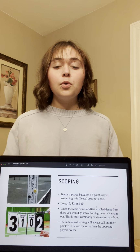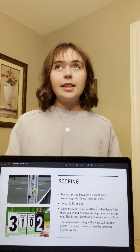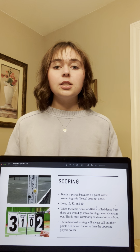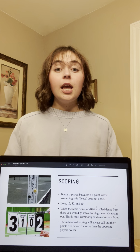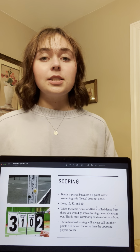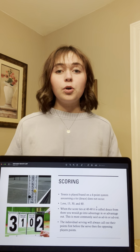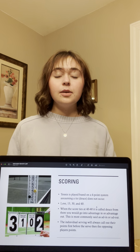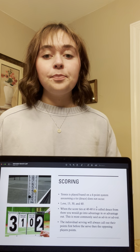So we have a point system where we do 2 sets of 6 or 1 set of 8. I think it's Tennessee that does one set of 8 for their game matches, but in Georgia we do 2 sets of 6, which is you play 6 games and whoever wins that last game wins that set if you have more than the other. It could be like 6-3, it just depends on the game, but whoever reaches 6 first does win that set.